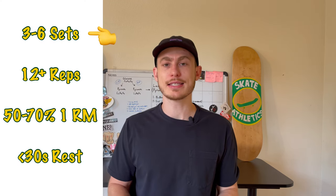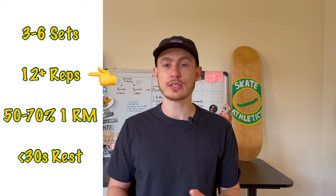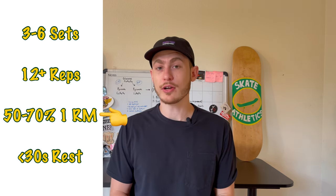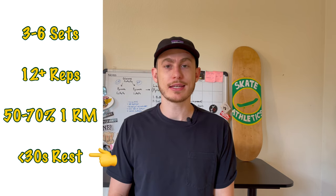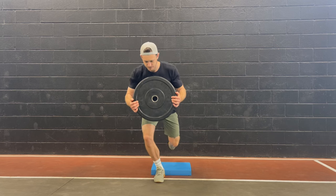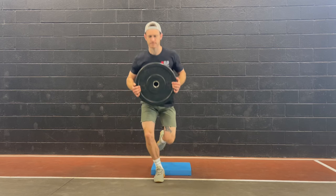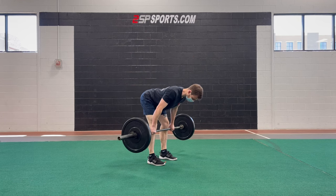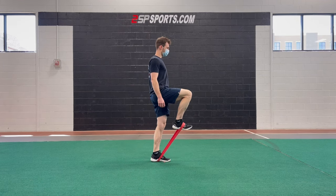I want you to get 3 to 6 sets of each exercise with 12 plus reps at roughly 50 to 70% of your one rep max. And most important thing, your rest periods have to be under 30 seconds. As skaters, to get the most benefit out of our training, let's focus on exercises like squats, split squats, RDLs, hip flexor exercises, and basically anything you've seen already on this channel.